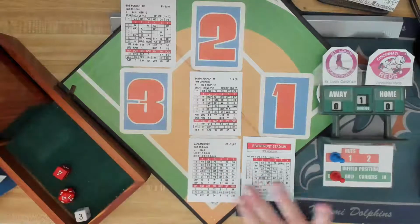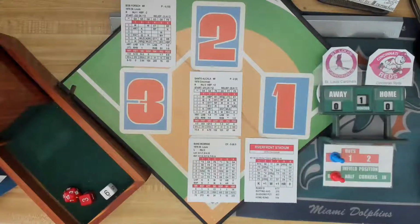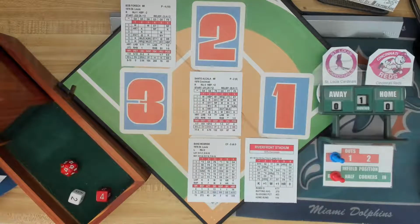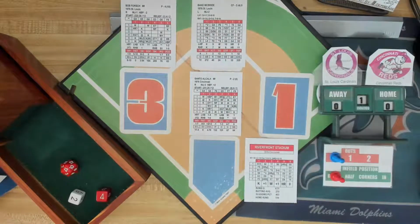Top of the first, leading off for the Cardinals will be center fielder Bake McBride. Another great baseball name from the time. .335 average, 3 homers, 24 RBIs for Bake. Let's go underway. Let's play some Inside Pitch. Alcala, 3-6. Against the lefty, that's blank. McBride, 4-2. Against a righty, McBride leads off with a double into left field. That's a good way to start for the Cardinals.